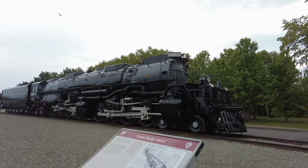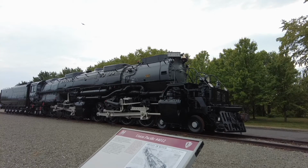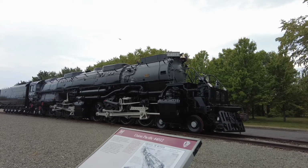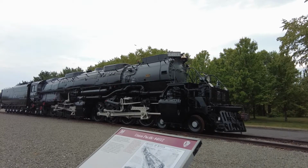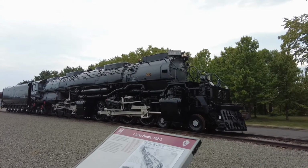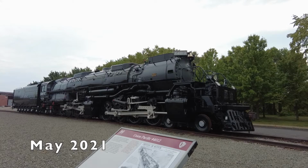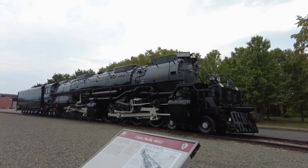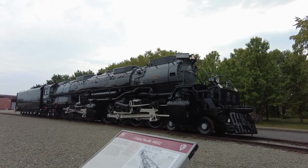The restoration was started in 2019, and it was delayed a little bit in 2020. I'm sure you can figure out why. And they just rolled it back out this summer. I don't know the exact date, but I'll look it up and I'll put it in the video. May. So May 2021, this was rolled back out after undergoing an extensive cosmetic restoration.